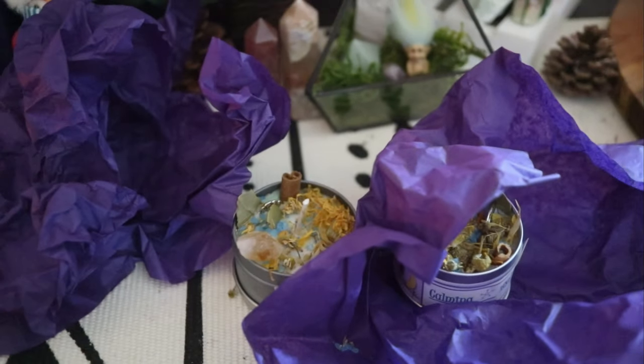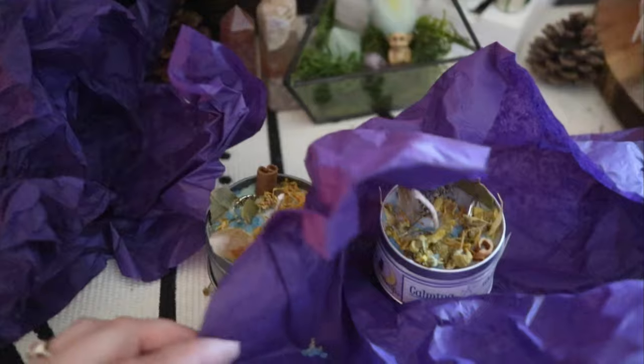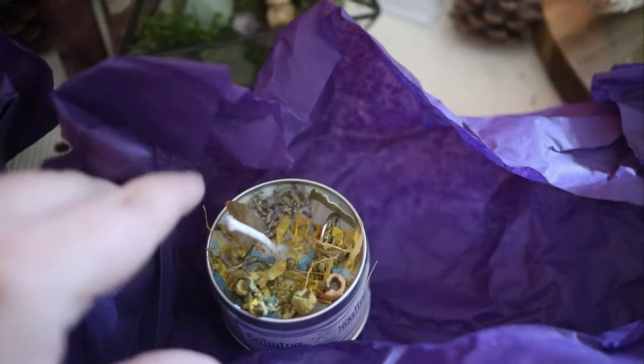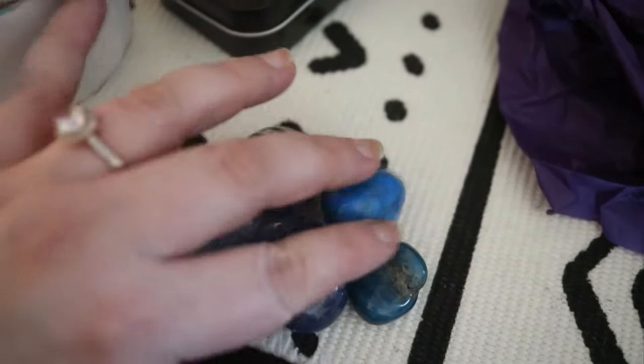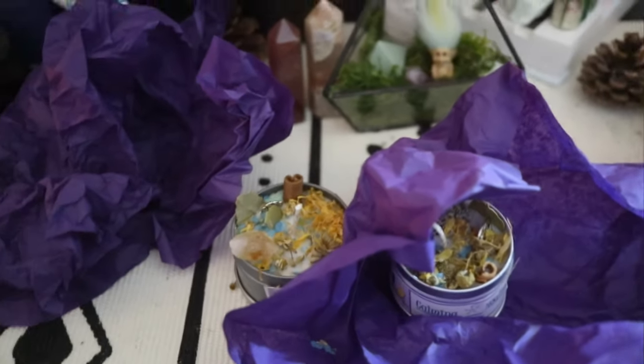When we were done getting her haircut, we ended up going to this little metaphysical shop in Mount Horeb, and I picked up some candles for myself. I love it because she makes them in-house and puts like little herbs and crystals in them. And then I got some crystals for my daughter's stocking. She loves the color blue and she loves crystals. So yeah, fun little shopping trip, pretty successful.